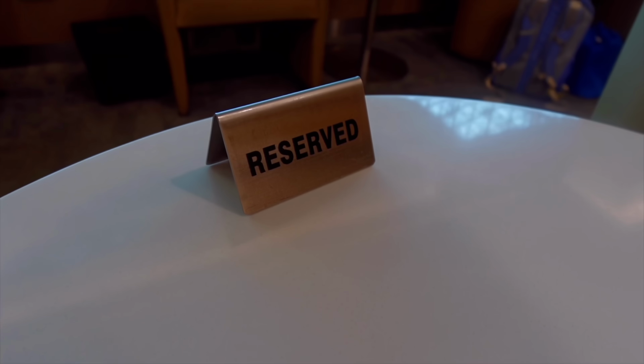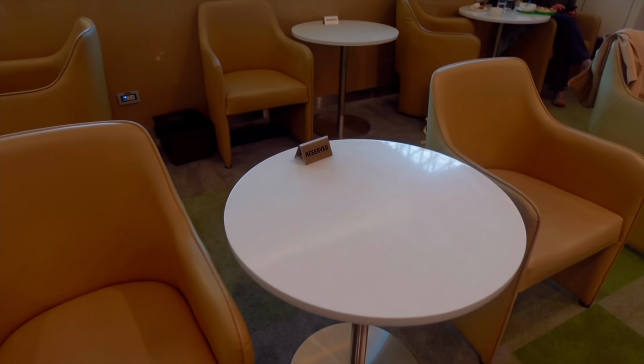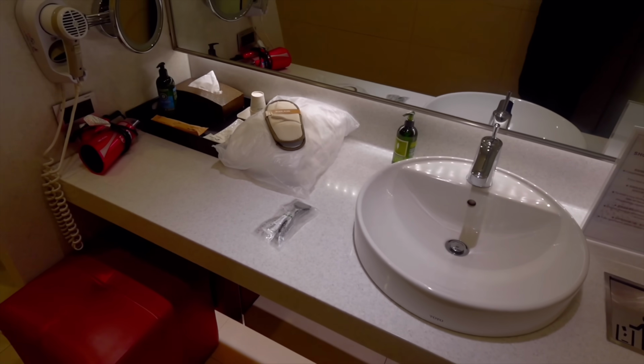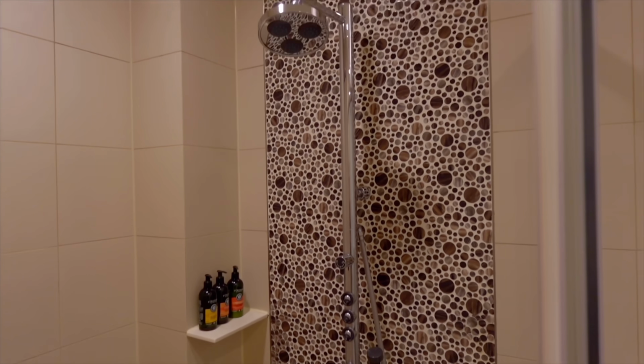Also, I've never come across so many reserved tables before in a lounge. I wonder who they're for. Still, one big bonus, there are shower suites at least, and definitely something to look forward to on a hot day like today.